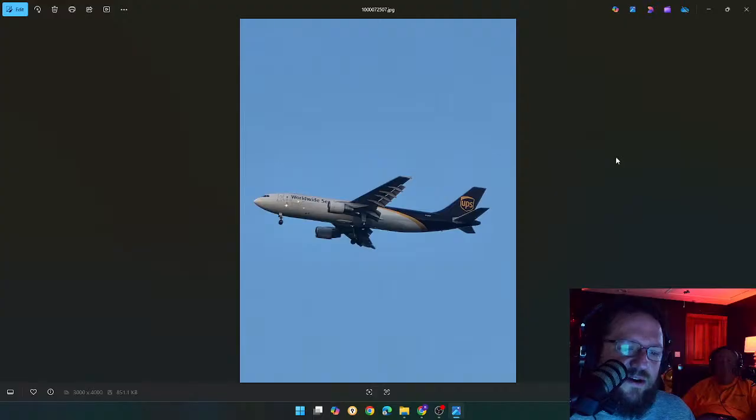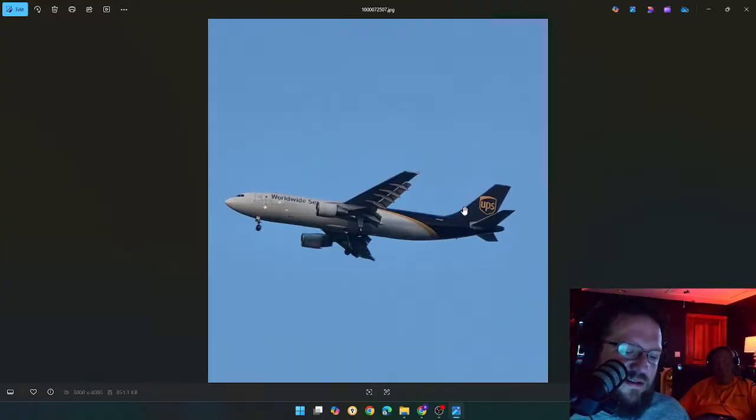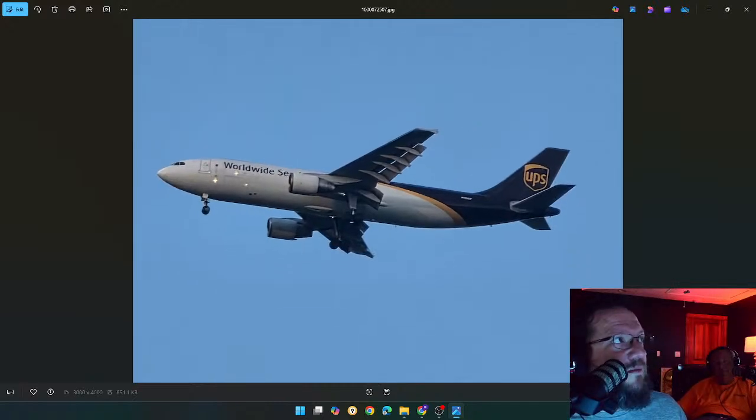This one is from Tara. She said she took this with her cell phone, and she told me where. Hang on, I'll tell you where. She said, taken from the south yard at her bridge with her cell phone. So there you go.